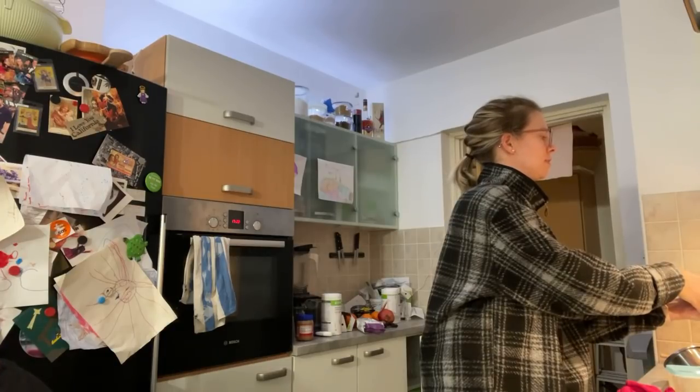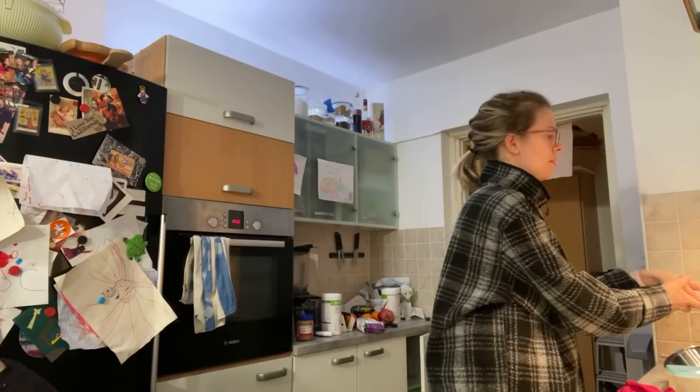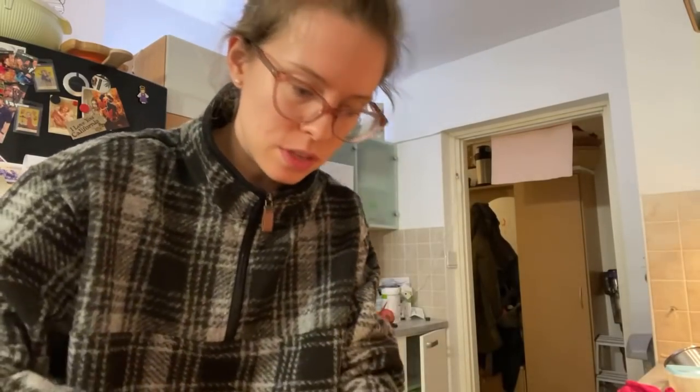I feel like if I leave a little bit of the water in, this is what I learned from making pasta and sauces, if you leave a little bit of the water in from cooking pasta, it helps to thicken the soup a little bit. Okay, so to cool down my noodles.